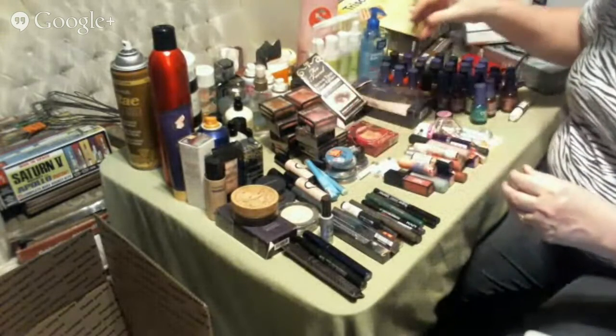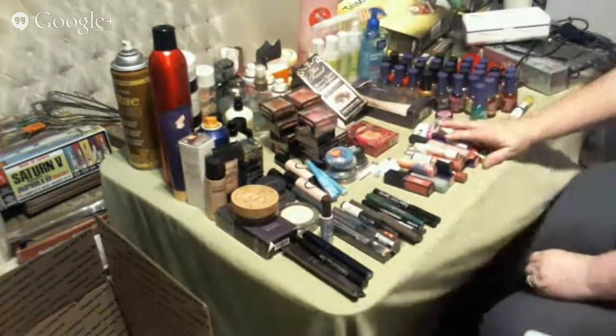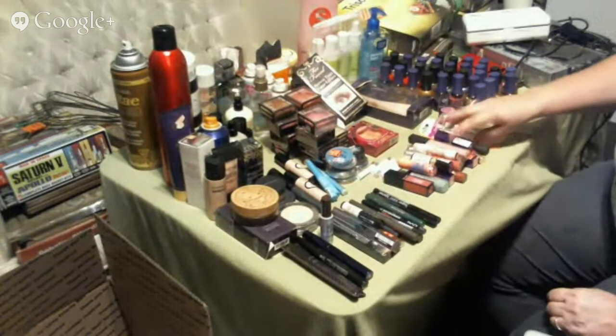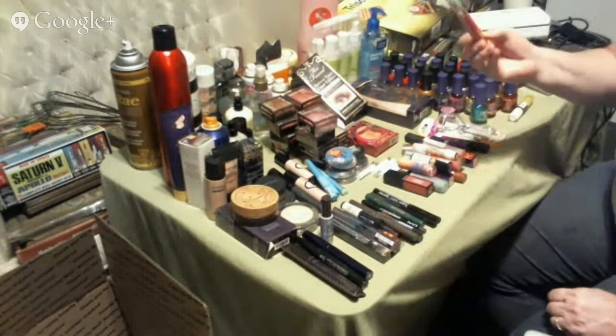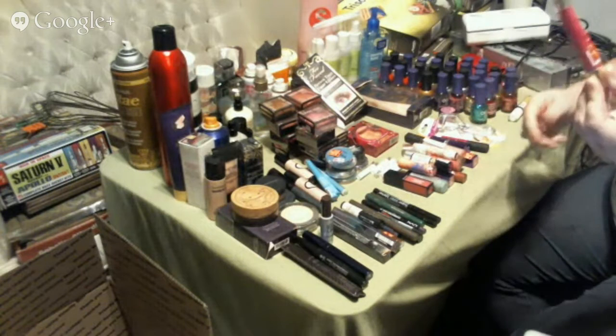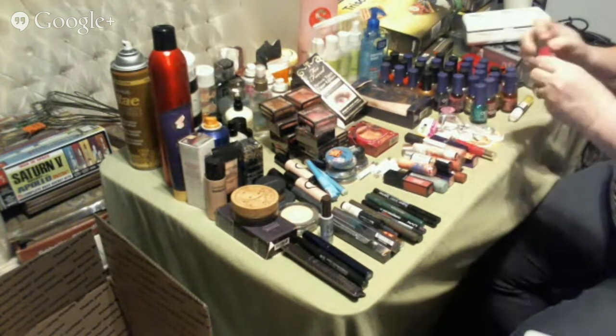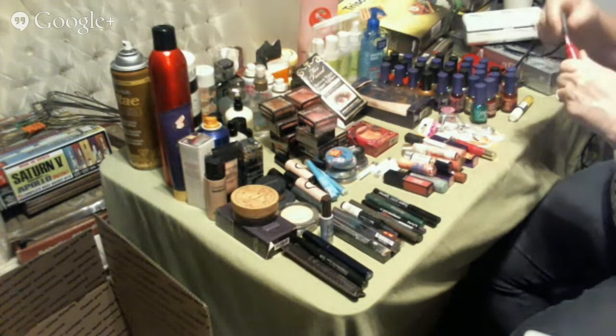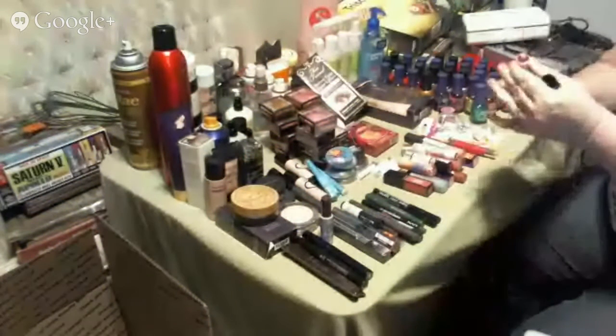Let me see where I'm at now. Okay, all of this here is lipsticks. I'm not even going to tell you how many it is. This is a bunch, and there's a lot of it that goes on like it's gloss. This is a gloss. This is another, yeah, like a gloss, a balm, and other ones like lipstick.